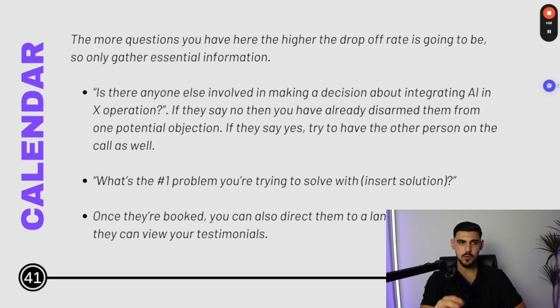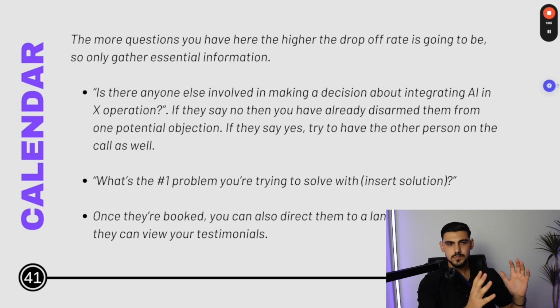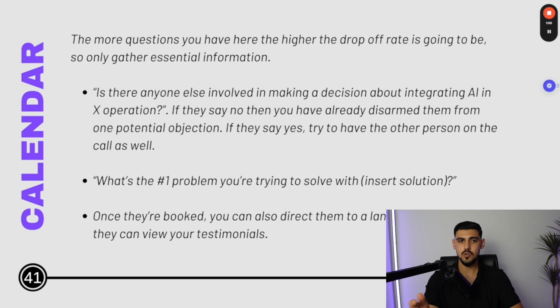And as far as your calendar goes, the more questions you have in your calendar form that a lead has to answer in order to get on a call with you, the higher the drop-off rate is going to be. So only gather essential information that you can use as ammunition later on in your closing calls. So one question that I like to ask is, is there anyone else involved in making a decision about integrating AI in your business? Basically, you're asking, hey, can you make a decision yourself, or are you going to tell me that there is a partner involved after I spend an hour with you on a call?